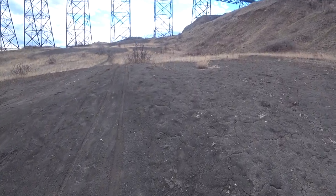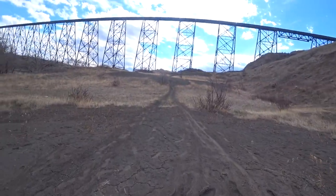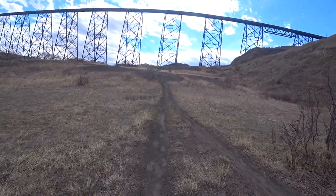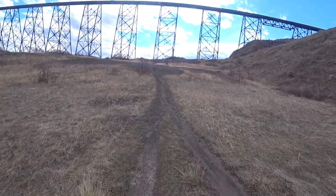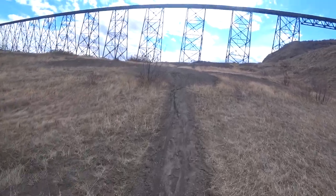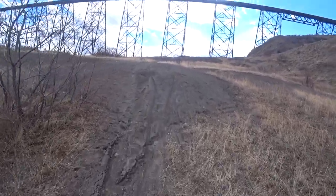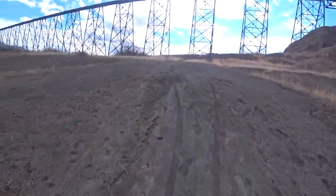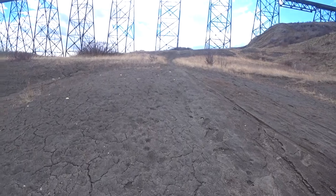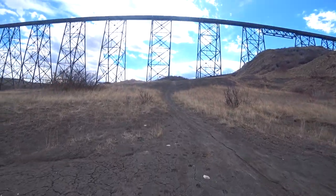Really expecting to see the first green shoots of golden bean popping out of this coal slag pretty quick. Should be on its way anytime. In fact, I'm a little surprised there's not any heads popping up here already. Let's check this other little bit of slag here. This is all residue from the coal mines, but for whatever reason, there are certain plants that like to grow in it. Golden bean being one of them. Nothing yet. This will all be covered with golden beans very soon, though.